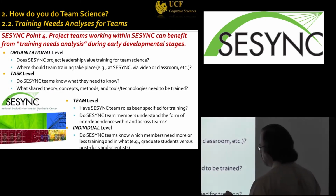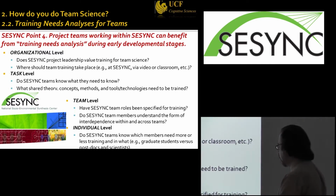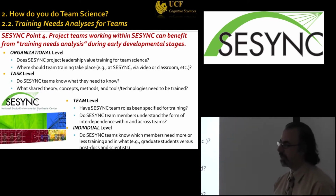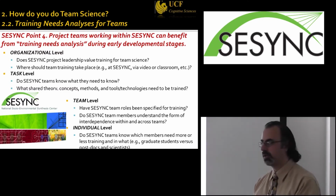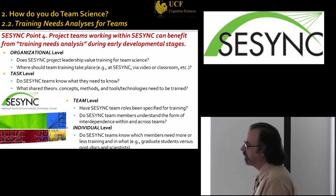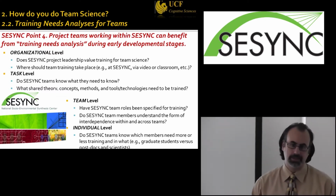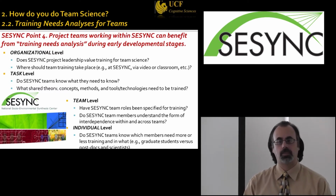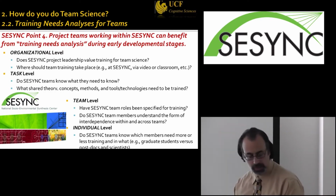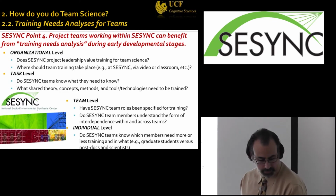And then last, the individual level. Do the teams know which members need more or less training and in what kind of training? So for example, graduate students may need a particular form of training versus postdocs versus scientists. So when you do these training needs analyses, you not only need to identify what should be trained, but who within the team should get a particular form of training. So this was just a simple example of how an organization like this could take what we know from business schools and from industrial organizational psychology and think about how it can improve collaboration in science for your center.